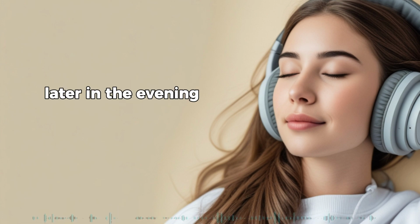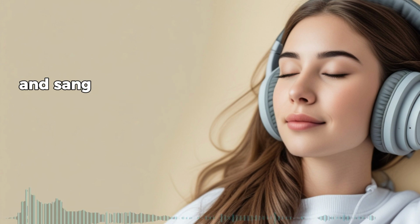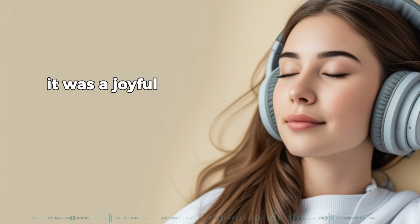Later in the evening, they surprised Sophia with a birthday cake and sang happy birthday to her. She blew out the candles and made a wish. It was a joyful and memorable evening that she would always cherish.